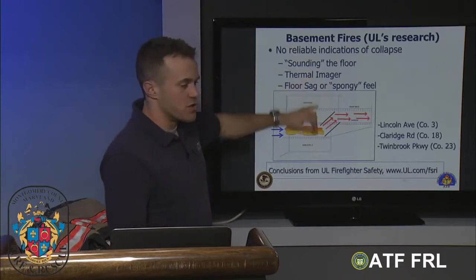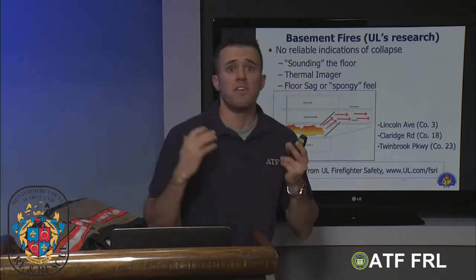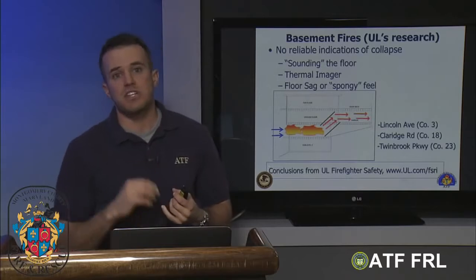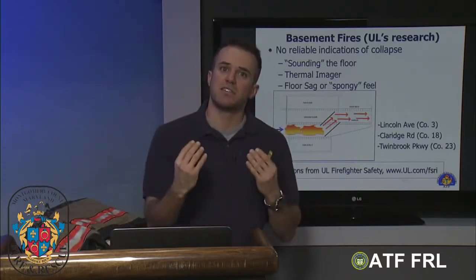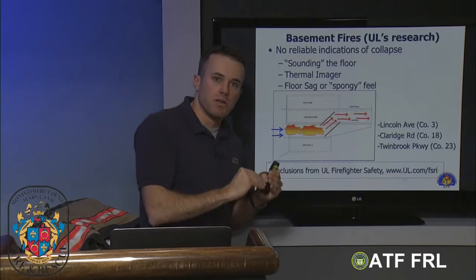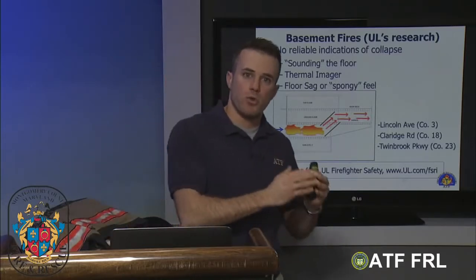What about a thermal imager? If we take a thermal imaging camera and look at the floor, if it looks hot, that could be an indication of collapse. Absolutely. The problem is, because of engineered lumber, because of carpet padding, because of carpet itself, it acts as a great insulator. So just because it looks cool to the thermal imaging camera doesn't mean there's not a working fire below it. It could collapse without any indication, even though it looks cool with a thermal imager.